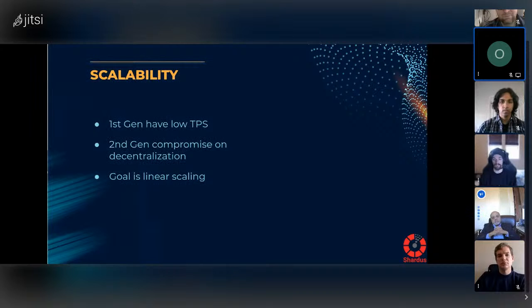The goal of Shardus is linear scaling, which means that with the addition of more nodes to the network, instead of the speed decreasing, it increases due to the sharding technology that Shardus is built on. So this will be a big game changer in the blockchain world and make Shardus different from most everyone in the market space.